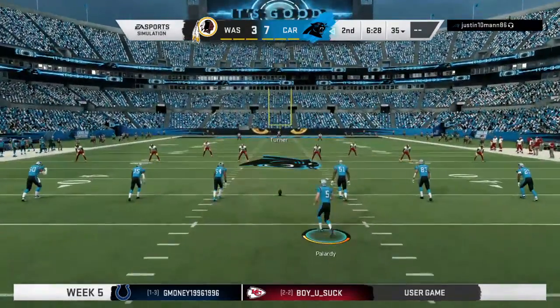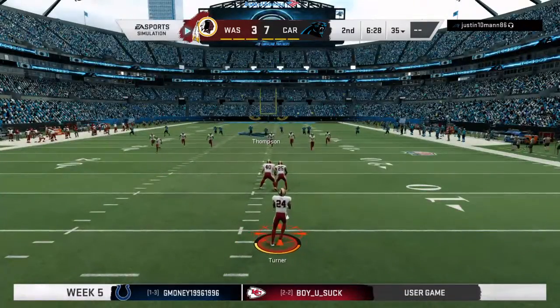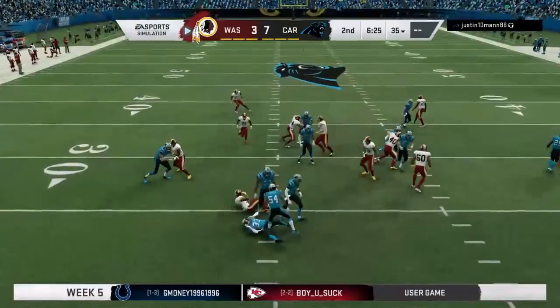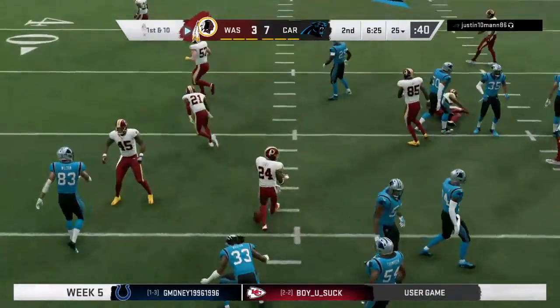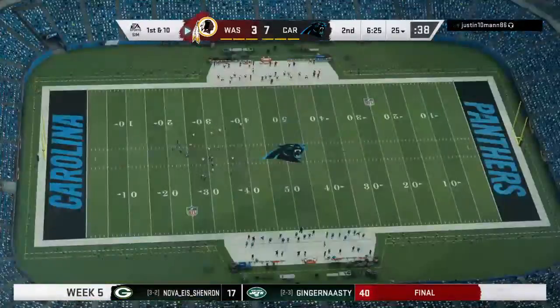Set now to kick this one away, and off it goes. This one fielded at the 5. And not a bad return here. He gets it out to the 25-yard line. Let's go! At their own 25-yard line.